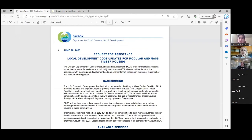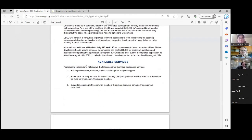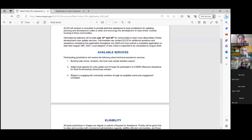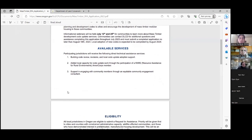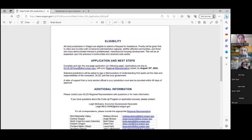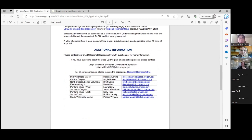So here is the application itself. We have some background, some important key dates, and then we list again the available services that we'll be providing: the building code review, the added local capacity through the RARE member, the consultant, and also the community engagement consultant. And also that support engaging community members in an equitable way. We have a short blurb about eligibility, but there are some key factors that I will outline later on that talk about how we'll be selecting communities. And for application and next steps, we ask that you email it to the DLCD grant email, and also CC your regional representative by August 18th, like Megan said, and your regional representatives are listed right here just for reference.